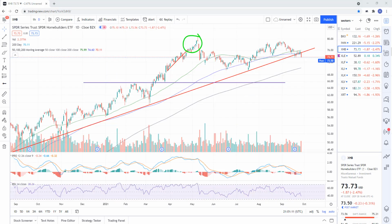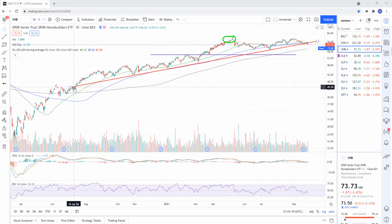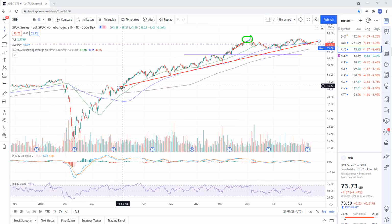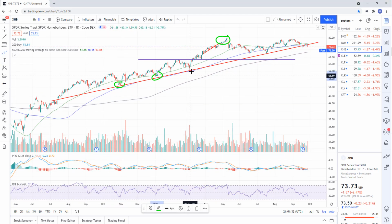Okay, let's move on to a new sector, XHB, which is the home builders. All right, so we're going to start out here with the daily chart. Again, this trend really comes off of the early post-COVID crash right here back in July of 2020. And you can see we hit support there, hit support through here, just validating the trend line with lots of reactions. That's key. You want to have a lot of reactions to help validate a trend line.